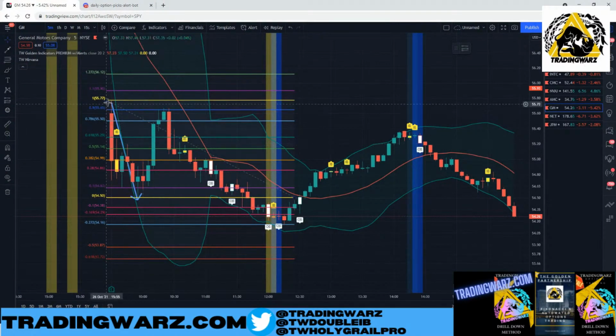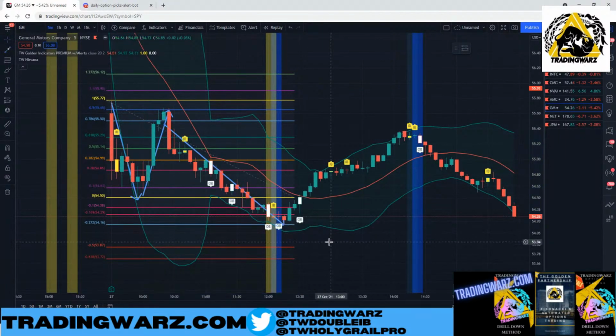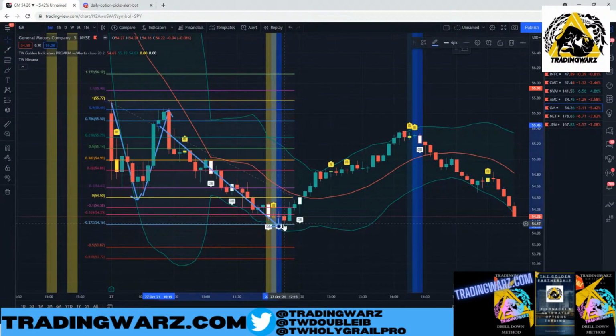So check this out. We had this push down. We pulled back to the 90% right here, and then we came all the way to the 272. And then I just want to show you guys something. You see how when we come to the 272, we completely reverse and completely pop up. This is why I love trading Fibonacci.